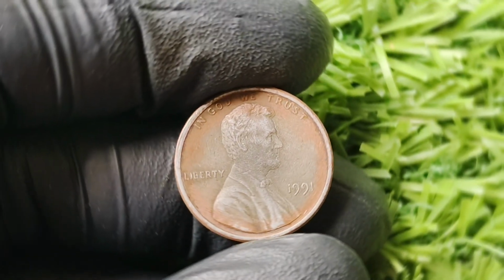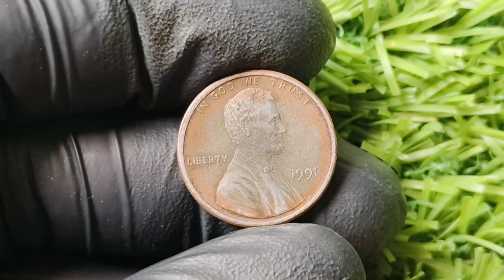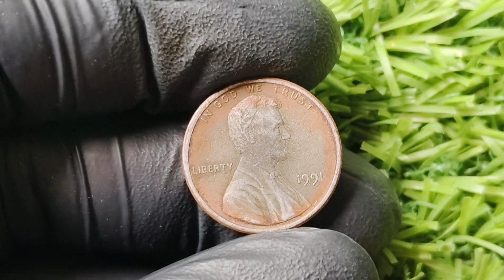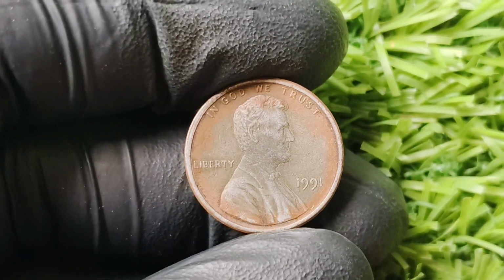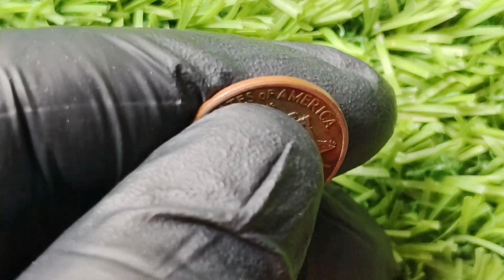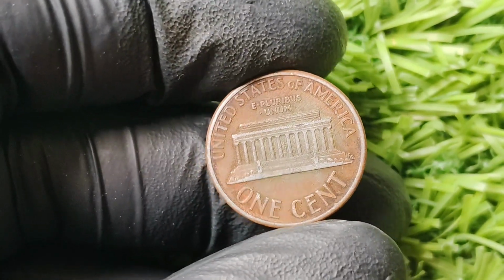Hey there, folks. Stop what you're doing, check your couch cushions, and grab that jar of pennies that's been collecting dust since the Clinton administration. Why? Because that little copper coin you've been ignoring just might be worth $1.5 million. Yeah, you heard that right.